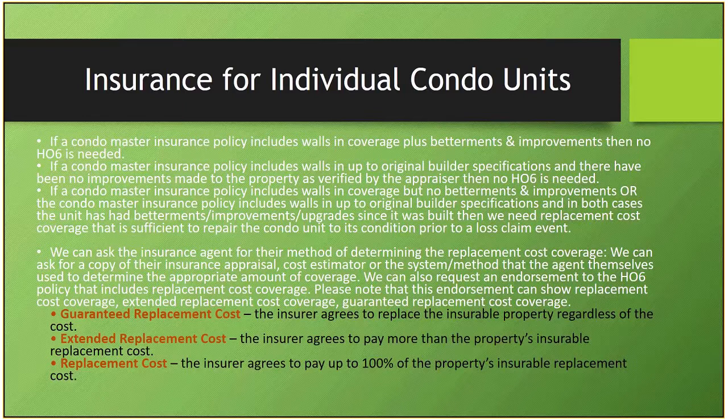Now, we can ask the insurance agents for their method of determining replacement cost coverage when we have to have an HO6. We can get a copy of their insurance appraisal. We can get a copy of their cost estimator.